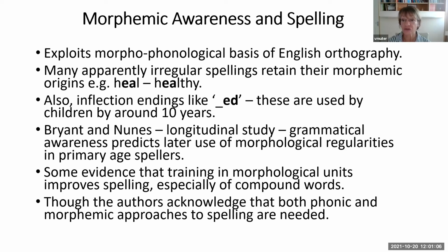And they also had a control group who just had standard spelling instruction. What they found was that at the end of the intervention study, the children who had the phonic-based approach to spelling and the children who had the morphological approach to spelling performed far better on spelling tests than those who were in the control group. But there were no differences between the two experimental groups. It seemed to Nunes and Bryant that children needed both approaches. They needed to learn how to spell phonically, but they also needed to learn how to use morphological units as well.